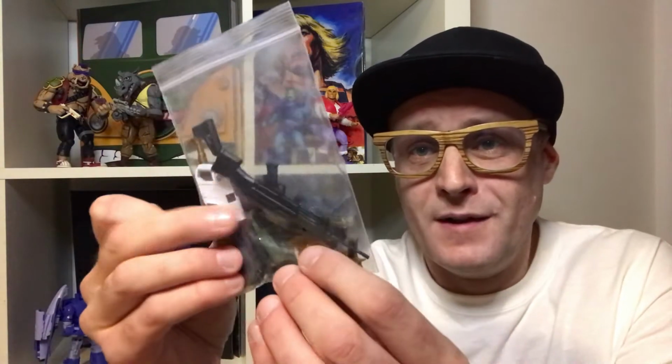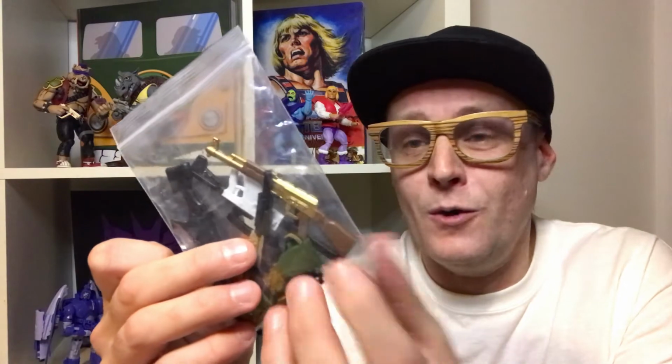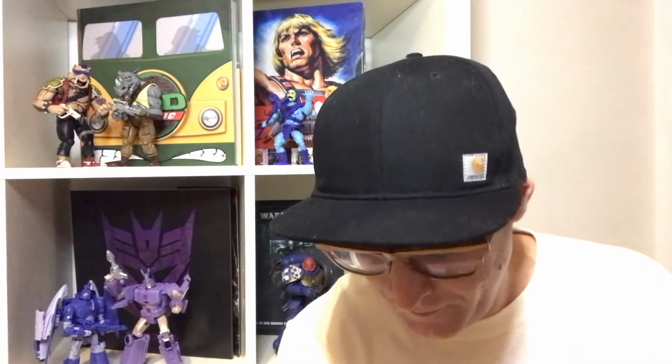Tons of weapons, absolutely loads. Gold. I have no idea who I'm going to put these with apart from a few. But when Wave 2 comes, which I am ridiculously excited about, I was excited for Wave 1 and I just kind of cherry picked, but I'm way more involved with Wave 2. But yeah, a hatchet for Kerak, so if I don't keep him on that bike, I'm going to dual wield him with two melee weapons.